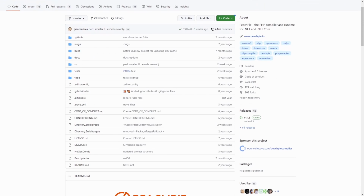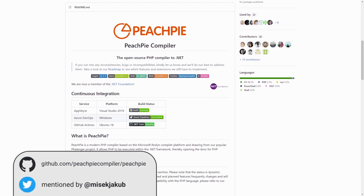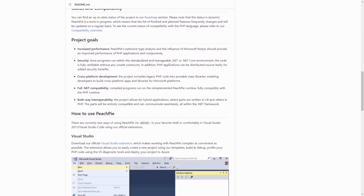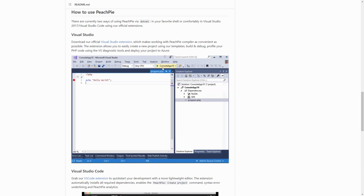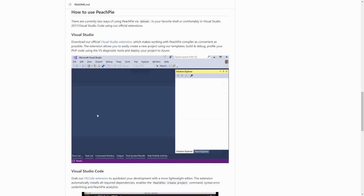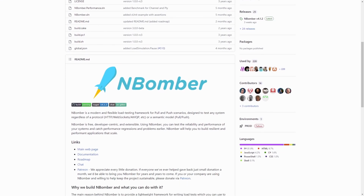PeachPie is a PHP compiler that allows PHP code to run on .NET. Additionally, it allows using Visual Studio to develop PHP code. With the provided Visual Studio extension, you can create a PeachPie project, write PHP code, execute, and debug it running on .NET. PeachPie is part of the .NET Foundation and aims to provide access to .NET for PHP developers and vice versa. NBomber is a modern and flexible load testing framework.